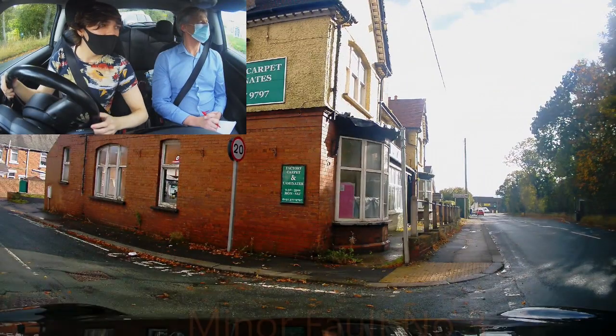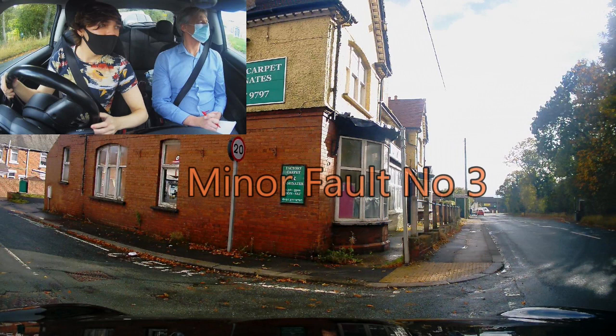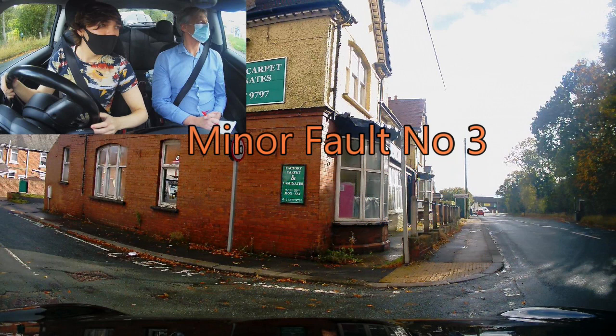Minor fault number 3, Jake. It's for swinging wide as you go around this corner. You realise it's a really sharp corner and you do get first gear. If I was nitpicking your speed, it was a little bit fast, but the main reason you've swung wide is because of your eyeballs, them two cameras in your head. You weren't following the curb round with your eyes. Had there been a car coming the other way and you caused that car to slow down or stop, then you would be getting a serious fault.